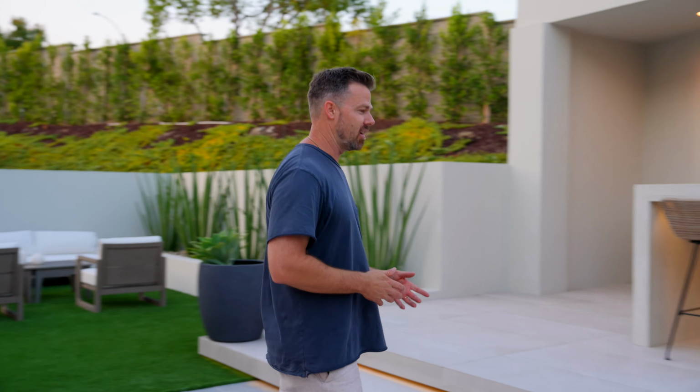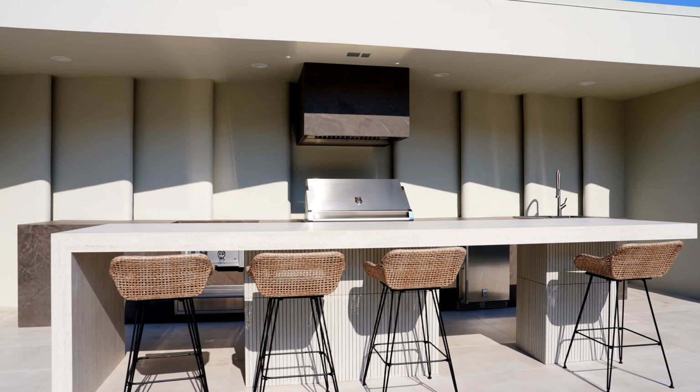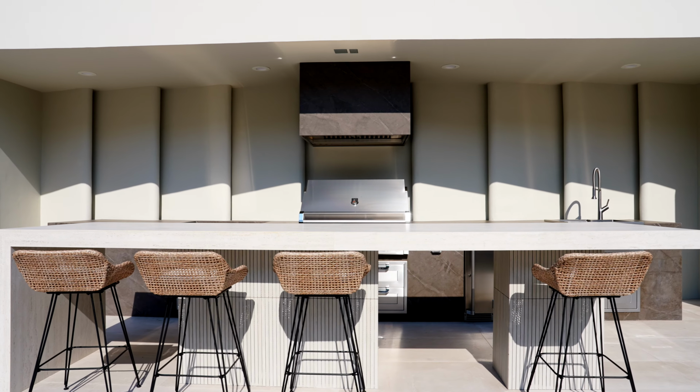What really draws the attention in this backyard is definitely this barbecue and island. Look at this island. Now there are multiple details I can't wait to unpack for you.